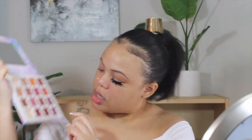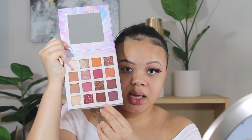Next, I'm going to go into the shade Charmed, which is this shade right here. I'm gonna go into Charmed and just put that right over that shade that we put in the crease. Not too much, because we don't want it to be completely dark. But we do want to give it a little bit of depth. And I'm just gonna build up the intensity of that.